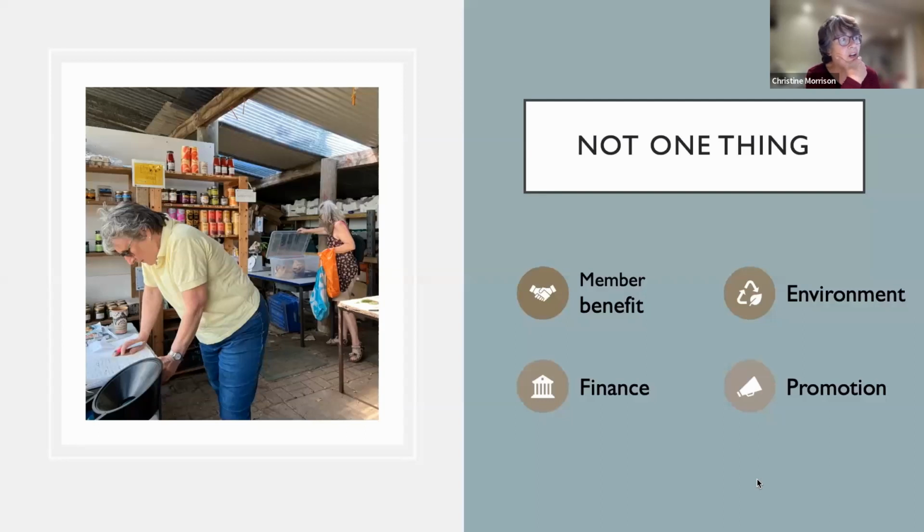So when we look at our earned income, we're always looking at these four areas. Is there a member benefit? Does this give something back to the members? Is this environmentally sustainable? Everything has to make some kind of profit. And how does it help with promotion, or how can we use this for promotion? Not all of them fit all four of those headings, but those are the key areas for our earned income.